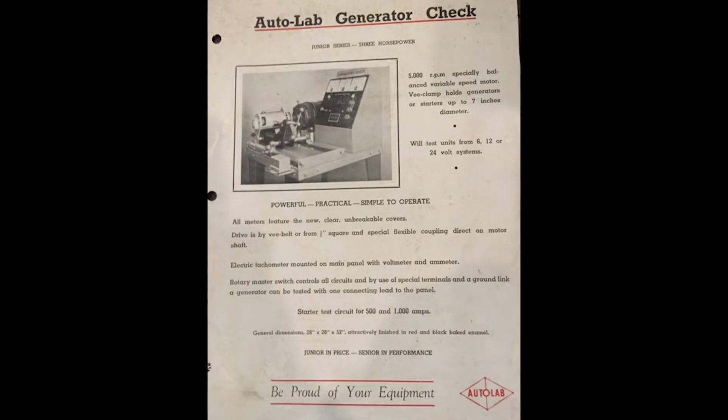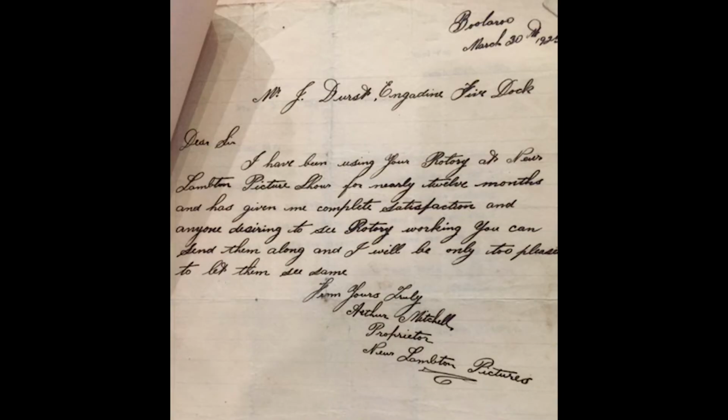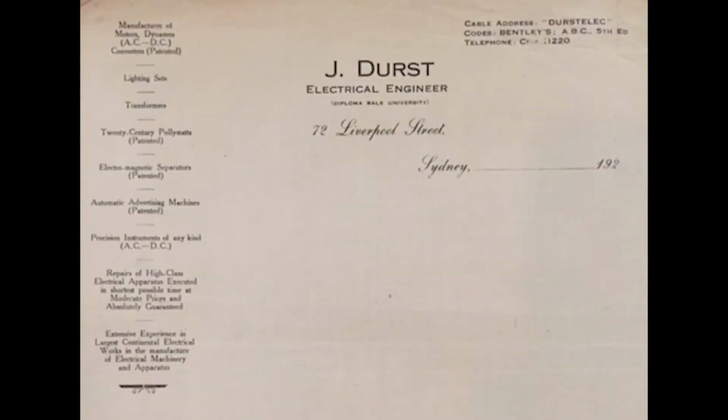There are virtually hundreds of lovely old advertisements and letters from people, lovely testimonials. Durst Electric, John Durst and Son in Spring Street. So they all stayed virtually in the city. That's the very early letterhead of 72 Liverpool Street.